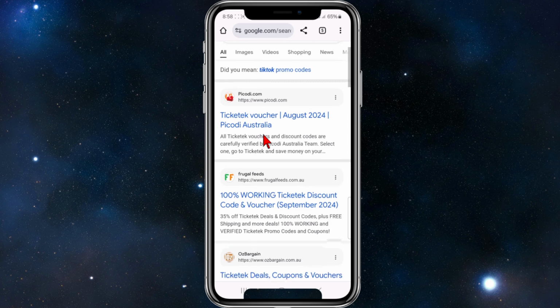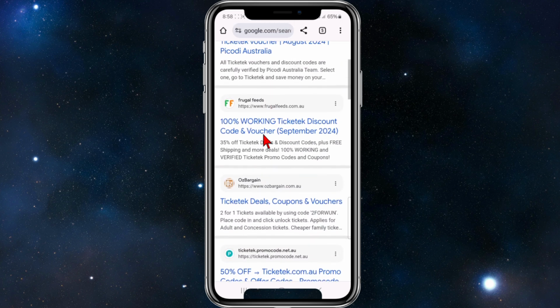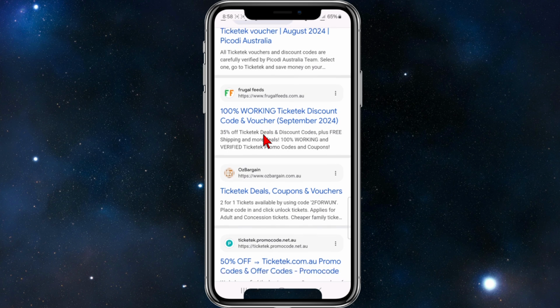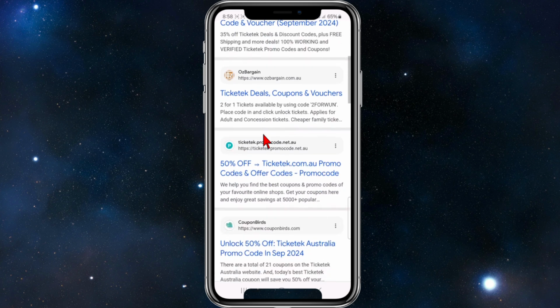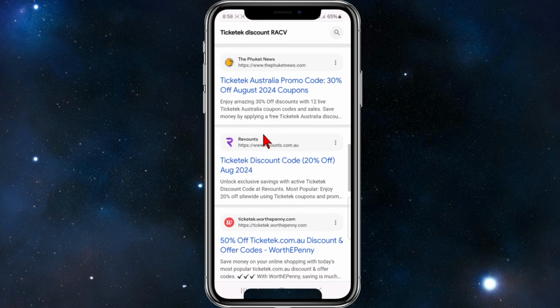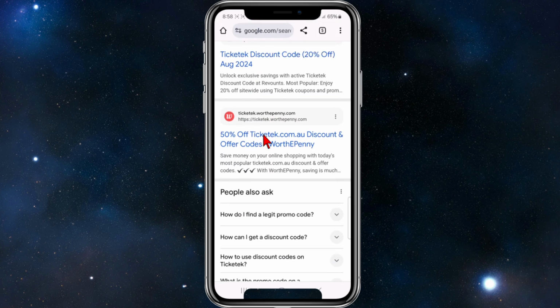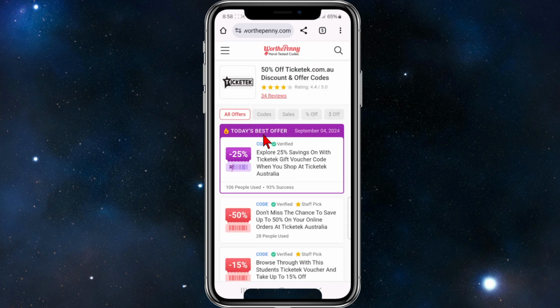And now from here, if I scroll down, we can see third-party sites offering promo codes. So we've got Frugal Feeds, 100% working Ticketek discount code and voucher, Coupon Birds, keep scrolling down. Got Worth the Penny, etc. So one I like to use here is Worth the Penny, 50% off discount and codes.